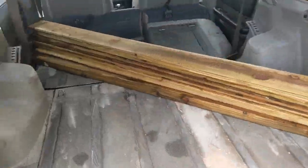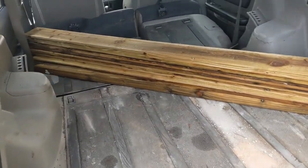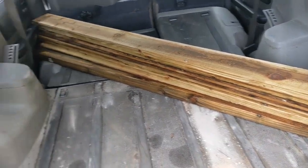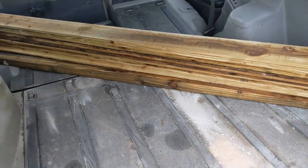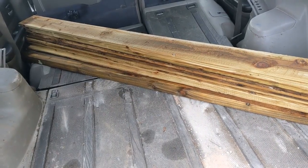I need to get wood. Let's go and sort that out. So we're down at a place called Savoy Timber today, and we're picking up some more timbers, strangely enough, for myself and for Michael, Magical Michael Derbyshire. So Mick's picking up 20 1.8 metre lengths, or roughly 6 foot lengths, of the featherboard. I'm going to do the same. I'm going to pick up 20 of them.